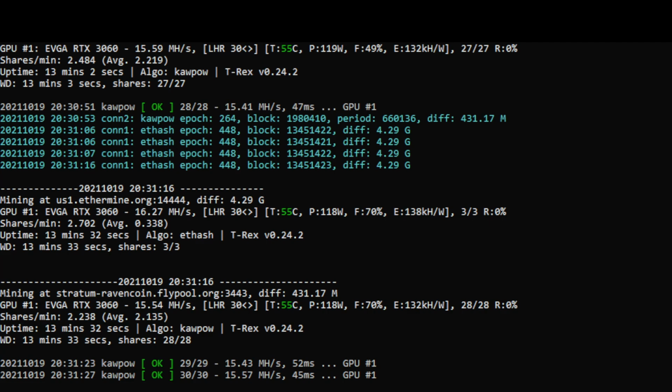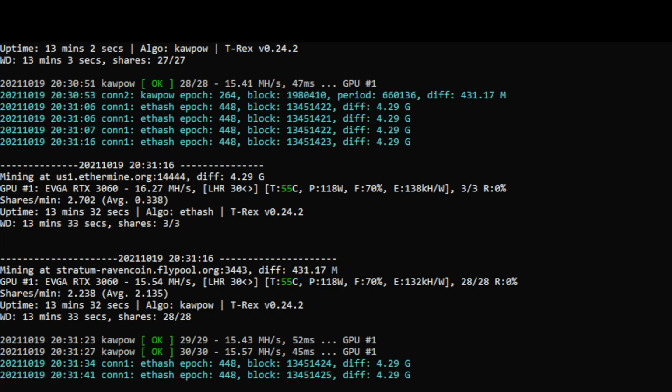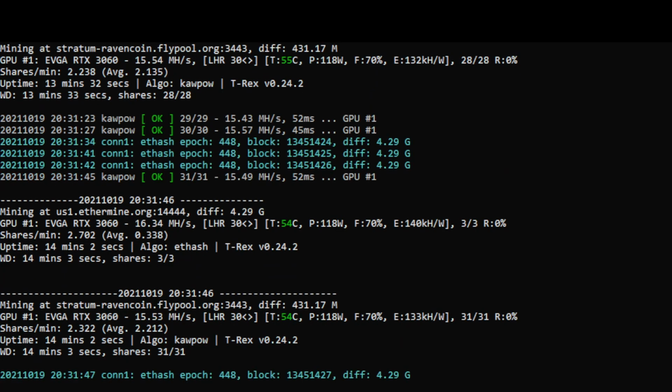It wasn't as good as straight mining Raven. However, here, you guys can see, I'm getting consistently over 15.5 megahash on both algorithms, and I'm just pulling 118 watts, all right? So I've been looking at this for a bit. Like I said, it's minimum 15.5 megahash.